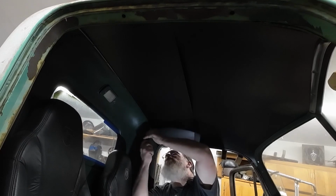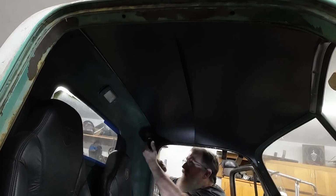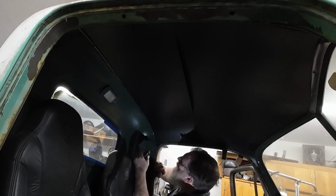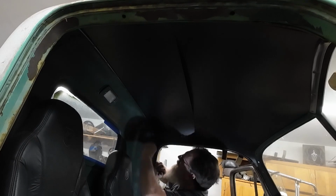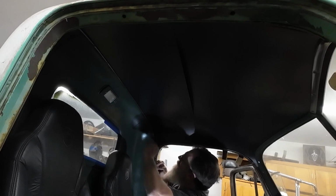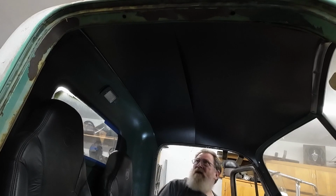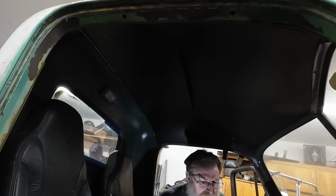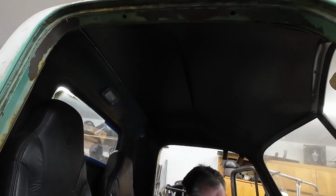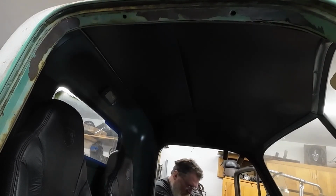Of course, all of this trim's off. I gave it a quick sand and a little coat of paint, so everything matches my crappy paint job I got going on the inside here. Then again, I'm not trying to make it pretty, just make it look good. Decent. Decent? Clean? Something.